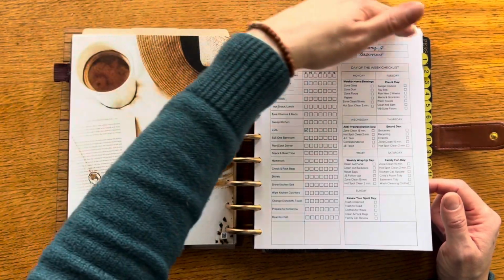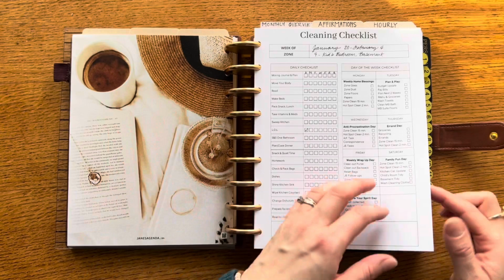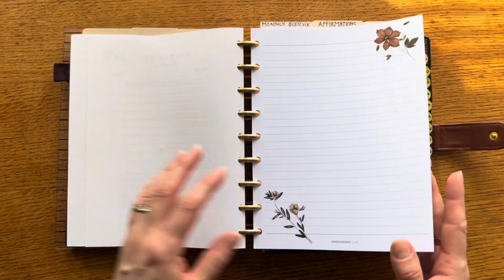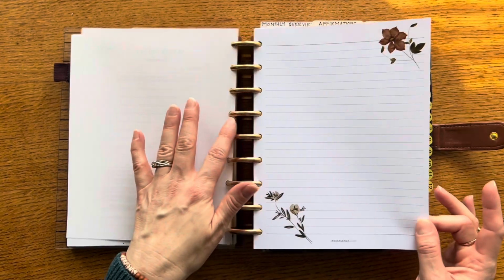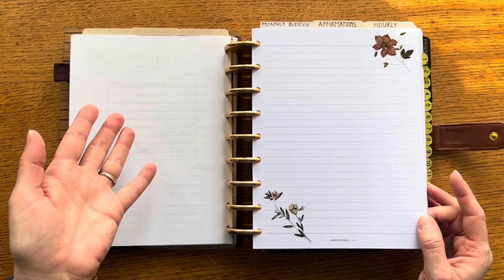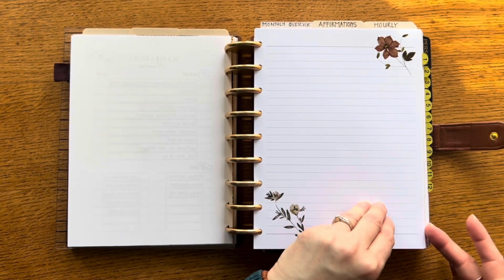And just having that whole system laid out has really been working well. So I've added that to the planner. And then this was a blank page I had originally tucked in here, thinking I was going to jot down notes about the monthly reset. And I ended up just jumping on Canva and doing it there.